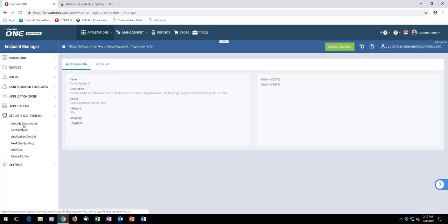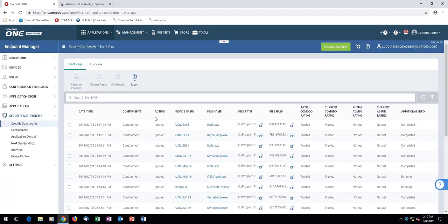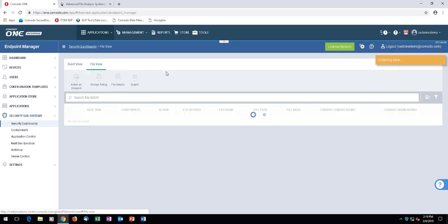In the security subsystem, we have all our security events reporting in the security dashboards, and here you can see everything from an event-based view of everything that's being reported by the endpoints. You also have the ability to look at it from a file view. In the file view, you can simply look which files have been identified on devices and how many of those devices those files have been seen on.